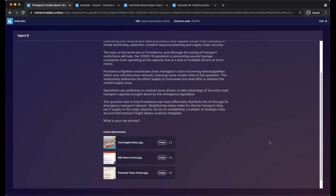Neighbouring states make for shorter transport time, but if supply to major airports can be re-established, a number of strategic risks around international freight delays could be mitigated.